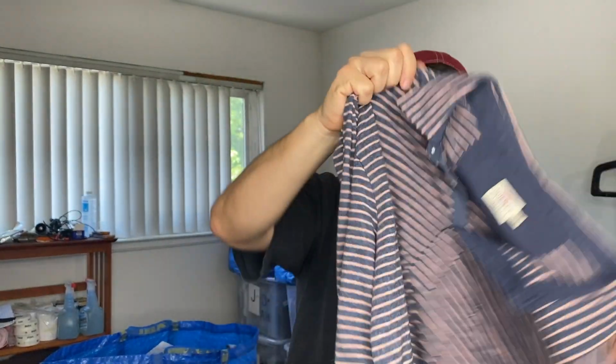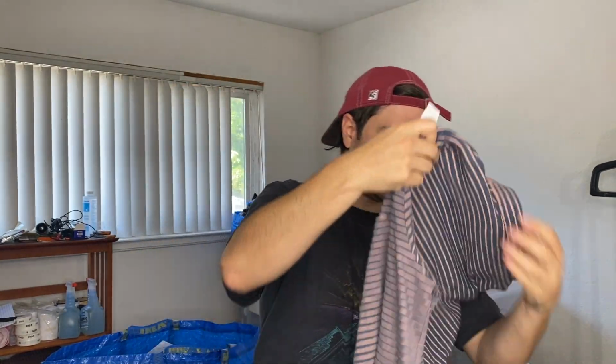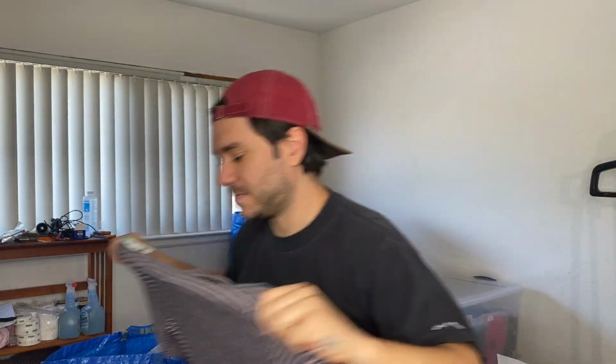Faherty. So remember, look at the quality of this stuff. Keep that in mind. What am I going to get for it? What did I pay? Faherty, maybe $20 to $25. These, I think, used to do a little better. I paid $6 for this. But I still grab this brand anytime I see it.